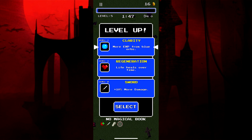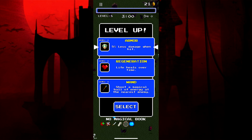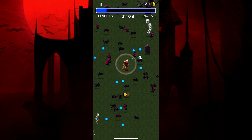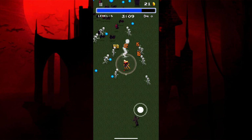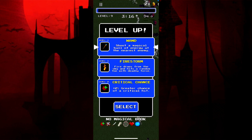The Clarity item gives a little bit more XP, just like the crown from Vampire Survivors. 3 minutes hit and... well, that definitely wasn't a concerning noise. I really hope there isn't a giant skeleton that's about to attack, and there's a giant skeleton trying to attack. I assumed this was the boss. Excited by the prospect of being able to open a chest, I hit him as much as I can. Yeah, I got him! And he just dropped a large orb.